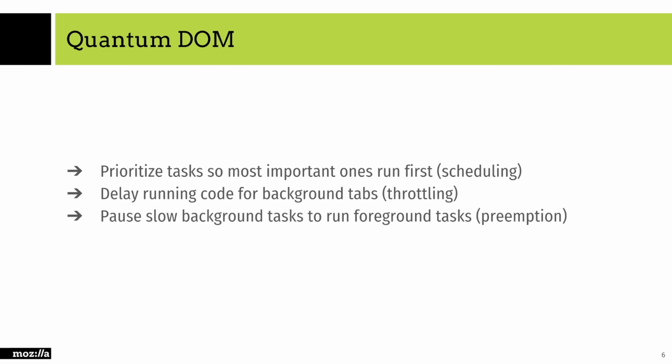Another segment is Quantum DOM. What this is actually doing is really going in and changing the way in which multiple browser tabs interact. So in addition to moving to multi-process models, where two browser tabs can both run without interacting, we're also going to do some stuff just to overall reduce the footprint on your computer and resource usage of Firefox.